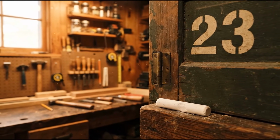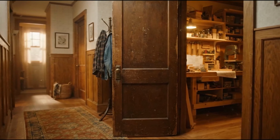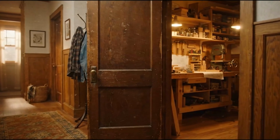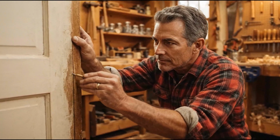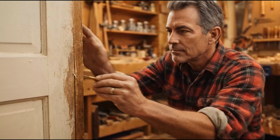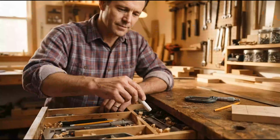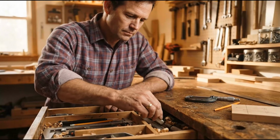Number 23. The chalk high spot test. A sticky door can make a house feel tired. It drags in summer. It clicks in winter. It needs a hip bump to close. A modern homeowner might immediately think the door is warped beyond saving. An old father often started with chalk.